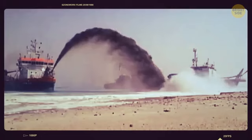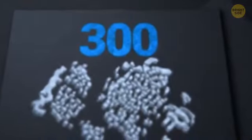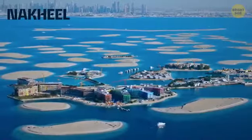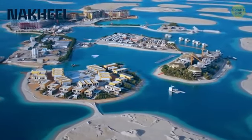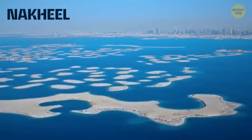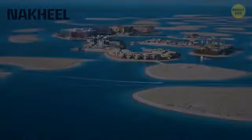The artificial islands were built by pulling sand from the Gulf and moving it to the designated spot. Several million tons of rock were used to keep it in place. In total, there are 300 islands, and each is from 250 to 900 square feet. At this point, more than $14 billion have already been spent on the construction. The developers had to deal with a lot in the process. Besides the chaos of work halting, there were also rumors that the world islands were sinking back into the ocean.